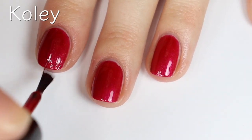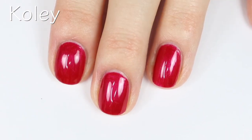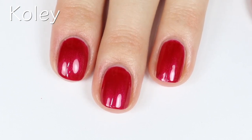A really pretty color. This one reminds me of something that would be like New Year's Eve. I don't know why, but it just kind of feels festive in that way. So super pretty shade.